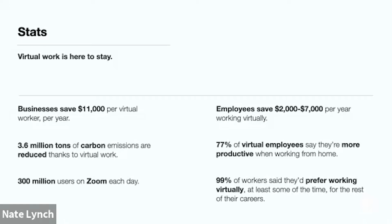I would assume that similar numbers are being seen for all the other virtual meeting technologies. So 77% of virtual employees say they're more productive when working from home. And I think that's been sussed out a lot. I know we focused a lot on that at Gulfstream, trying to understand, is there any productivity loss? Are we gaining something? What's the net on this?